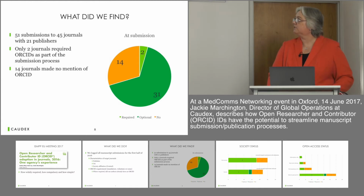For the eagle-eyed amongst you, you might find that 14, 31 and 2 actually adds up to 47, not 45. And that's explained by the fact that 1 journal during our observation period shifted from no mention of ORCID to optional ORCIDs, and 1 shifted from optional to mandatory.